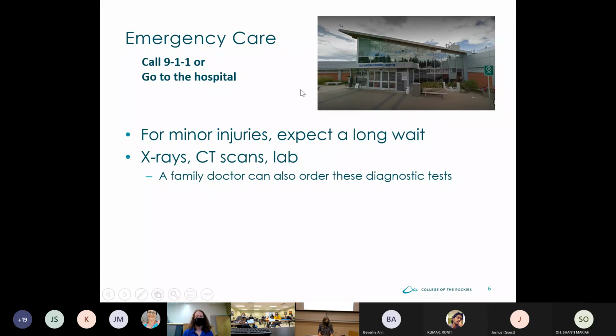The hospital is where you go for the x-rays, CT scans, lab or blood work. We also have other offices throughout Cranbrook that can do some of these diagnostic tests. Certainly the lab tests can be done other places. And so if you get a virtual call with a doctor on Mobile Doctor, they can refer you just for the x-ray, so you don't have to sit in the hospital waiting room. You can just show up for your x-ray, which is so much more convenient.